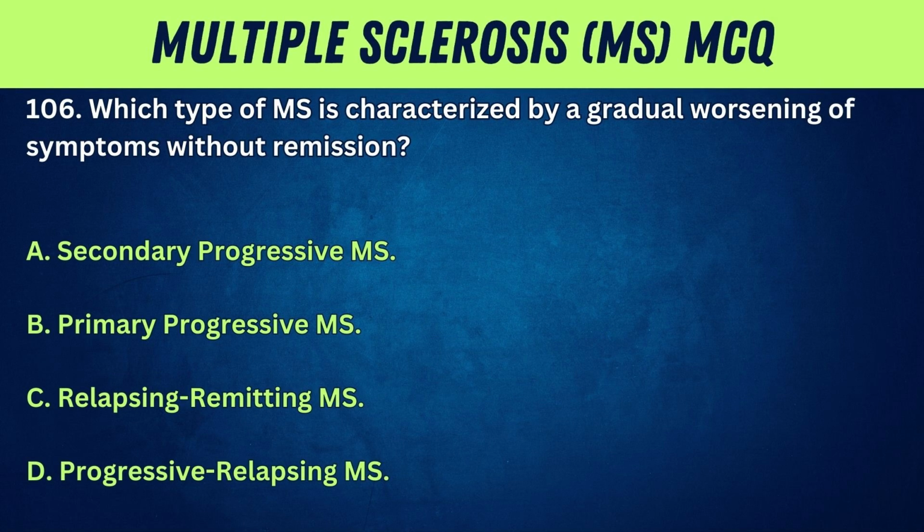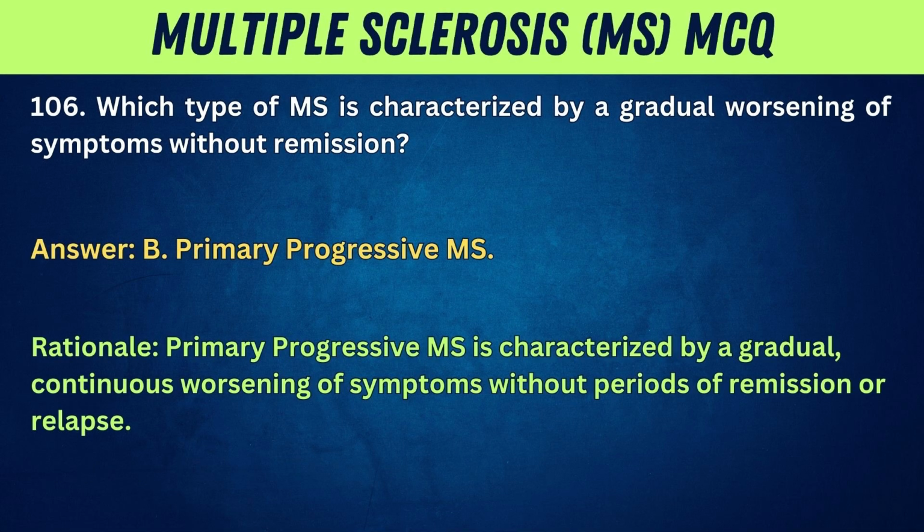106. Which type of MS is characterized by a gradual worsening of symptoms without remission? A. Secondary progressive MS. B. Primary progressive MS. C. Relapsing remitting MS. D. Progressive relapsing MS. Answer: B. Primary progressive MS. Rationale: primary progressive MS is characterized by gradual, continuous worsening of symptoms without periods of remission or relapse.